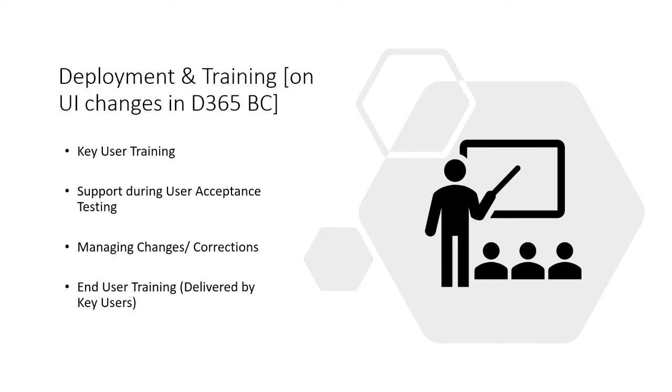Obviously, we will be there as a standby and handhold the key users because they will be doing it for the first time. But we will make sure that your end users and your key users are extremely confident in the new system.